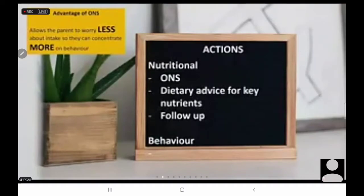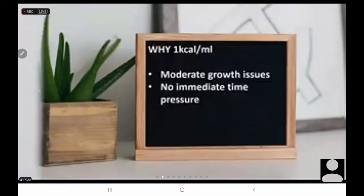Next slide, please. So the actions we took were to start the oral supplement, to give dietary advice on improving sources of iron and zinc and iodine, and giving behaviour advice too to manage the picky eating. And by being able to give the parents the oral supplement, it allowed them to worry less about what the child was eating and concentrate more on managing the child's difficult behaviours. Next slide, please. Why did we give them a calorie per meal feed? Well, this child only had moderate growth issues and there was no immediate time pressure to catch up with growth.